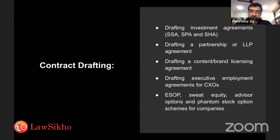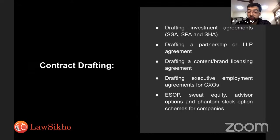Then you will draft amended articles of association, drafting partnership or LLP agreements. And these are not necessarily between partners who are starting their venture in their initial phase. A lot of times people with a huge amount of capital and assets start these ventures. Like if you see real estate ventures, a lot of builders have structured their businesses as LLPs. So drafting those LLP agreements is a different ballgame.